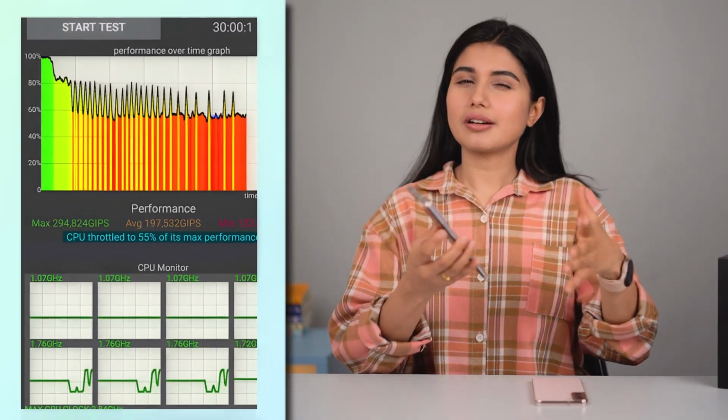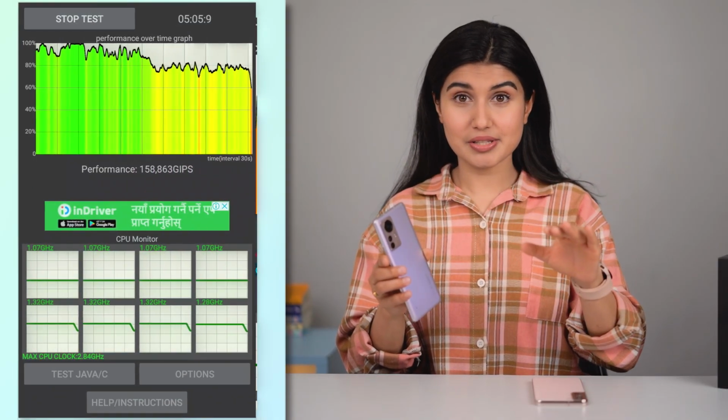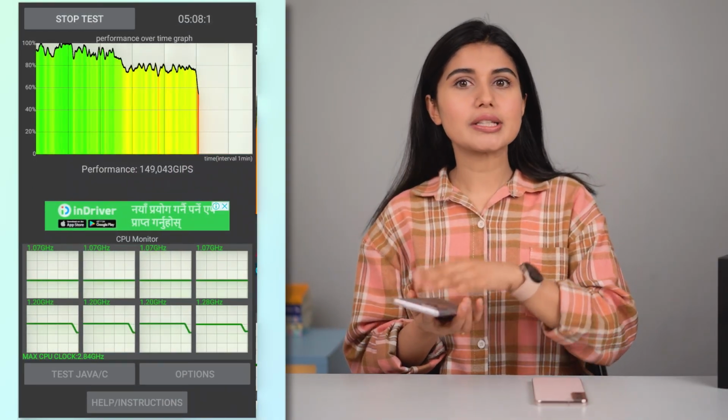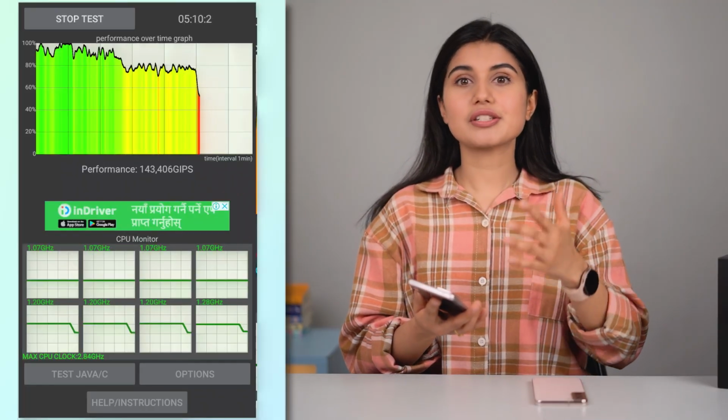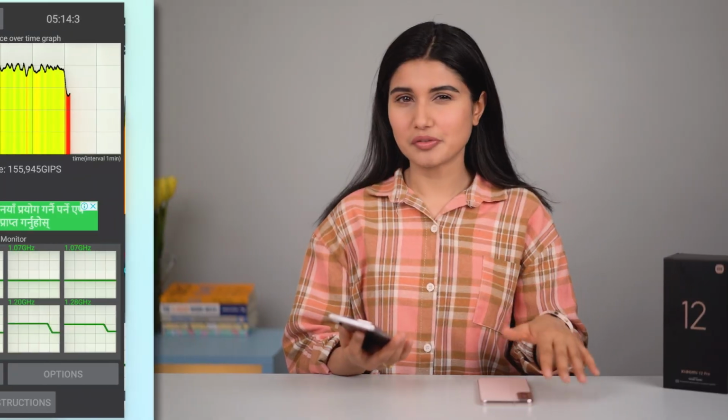For those of you who are not very technical, the yellow and the red colors on the graph are bad news. And here the reds would start appearing within the very first 5 minutes, so I kept my hopes pretty low regarding the performance.